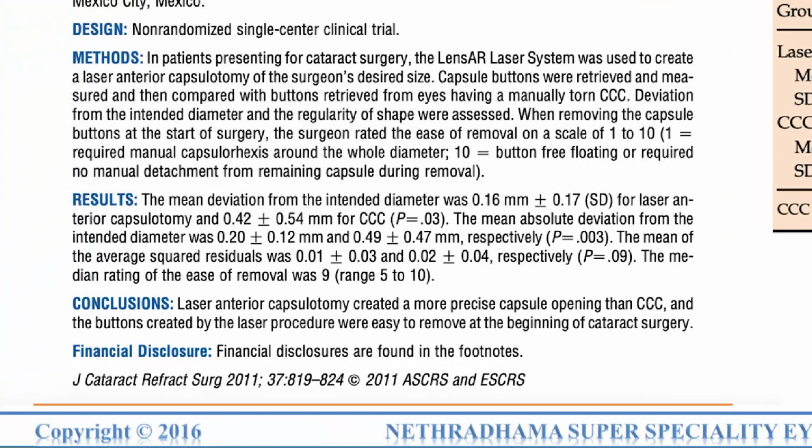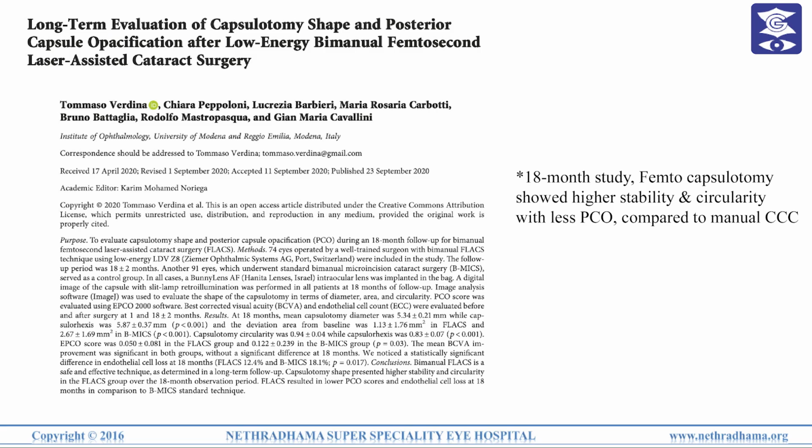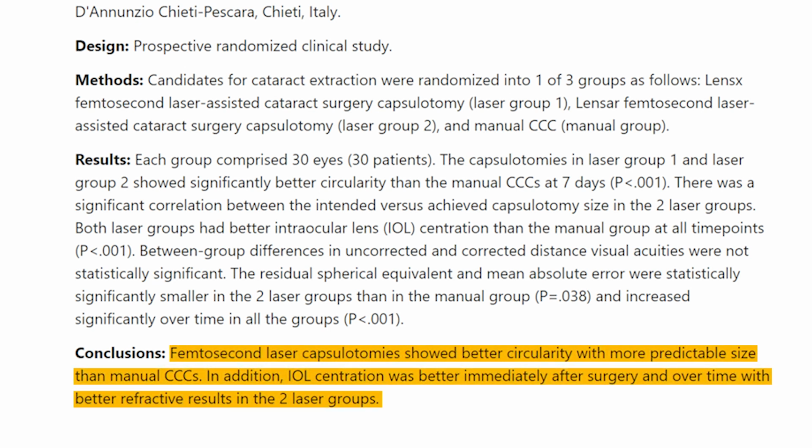The authors concluded that laser anterior capsulotomy created a more precise capsule opening than CCC, and the buttons created by the laser procedure were easy to remove at the beginning of the cataract surgery. This was another study which was published, and in the 18-month data, the authors showed that femtocapsulotomy showed higher stability and circularity with less PCO compared to manual CCC. Now, this is another study where the authors concluded that femtocapsulotomy showed better circularity, more predictable size, IOL centration, as well as refractive results compared to manual CCC at the end of 24 months.